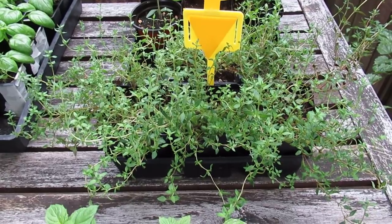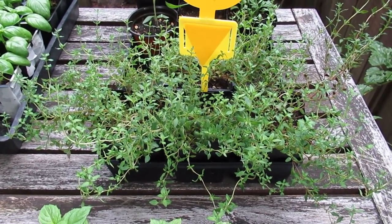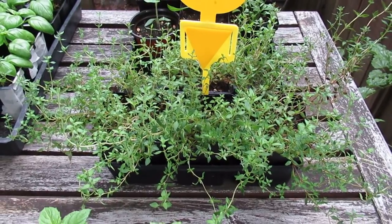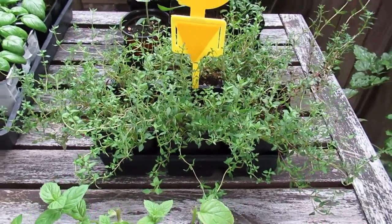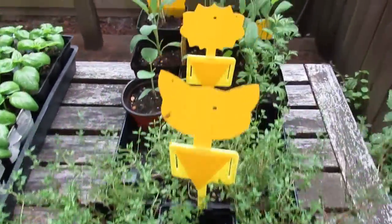I clip off a couple little stalks and put them in a little tiny bottle to keep them fresh, and they've been living on the counter now for a while. And I'll be upotting those eventually, so we'll have a lot more, maybe for drying.